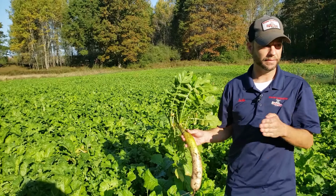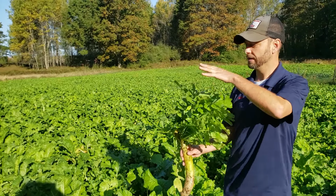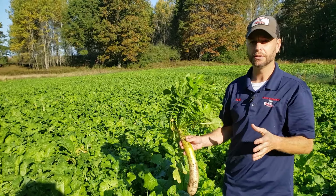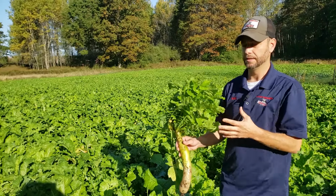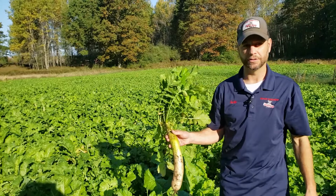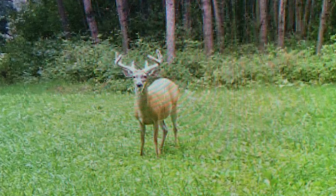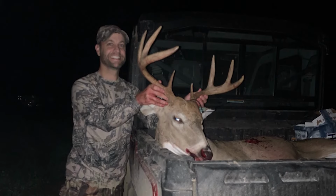The reason I like to plant in the summer is because they're not too big and woody, like lettuce, when it gets too much, it gets bitter on you, where this is young and tender. Once we get a frost here, all this foliage will turn into sugars, and they'll come in and hit this. So it looks nice and lush now. In another week or two, when we get these hard frosts, they'll turn, and that's when the deer will come into my food plot, so I can capitalize and harvest a mature buck.